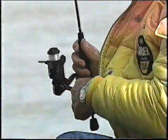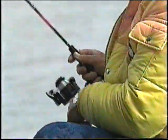This little outfit I'm using is tailor-made for this type of fishing. The whole rig is light as a feather, and a half-pounder feels like a whale on it.